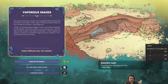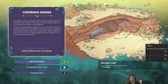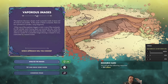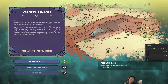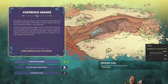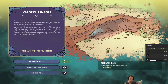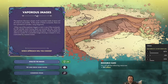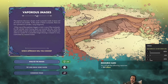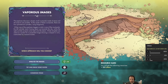So, choice. I can analyze the images for culture. What culture is, a lot of the research that you can unlock is locked from a cultural minimum. So it might be like, in order to get a museum or a school or something like that, you will need a certain bare minimum level of culture to get it. And one way to obtain the culture is through expeditions like this one. You can also obtain culture by building buildings to supply culture in districts, cultural districts.